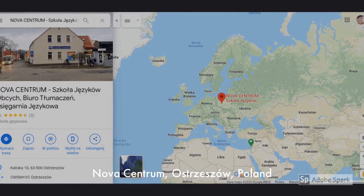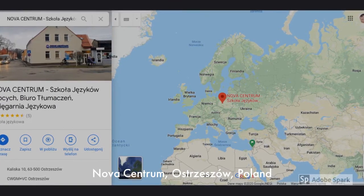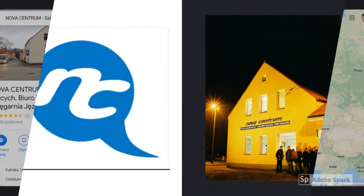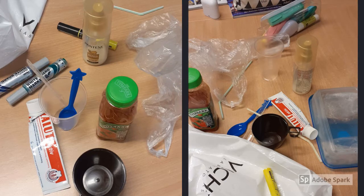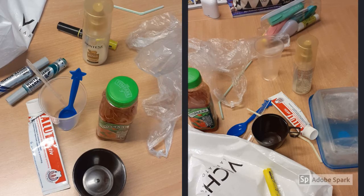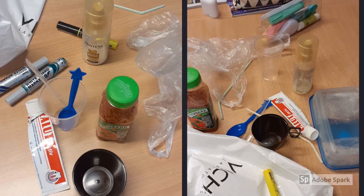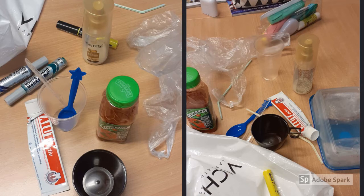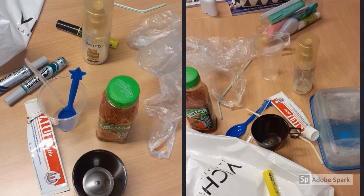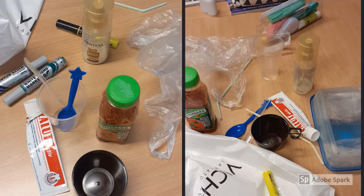The lesson was conducted in Nowa Centrum, School of Foreign Languages in Poland, and 12 students altogether took part. The lesson was an English as a foreign language activity for intermediate level students. The main aim was to implement new language, but also share the problem of plastic pollution through the topic from plastic waste producers to less plastic ambassadors.